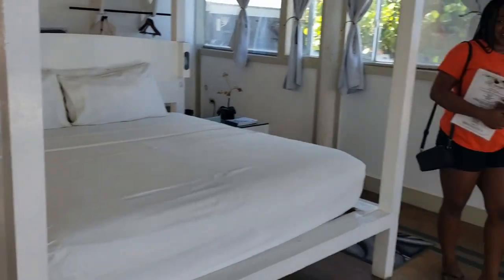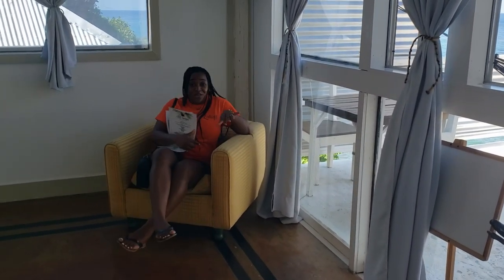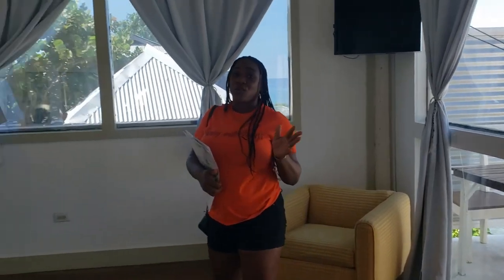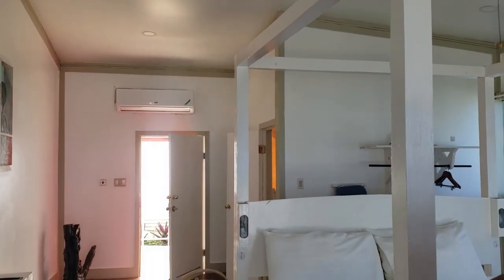So far so good. You have your TV here, your nice little couch. You know, sit down, you can read. Oh, I brought my book to read, so I can definitely sit here. You have your ceiling fan, and of course the room has to come with an AC. The AC is right where the entrance and exit door is.